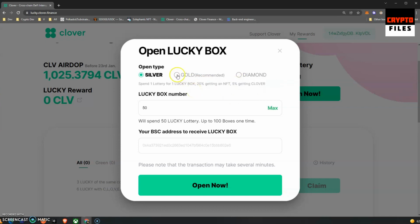Now, if you go to the gold, you spend 10 lottery tickets for one lucky box. You have a 100% chance of getting an NFT, but a 10% chance to get Clover rewards. This is cool because you get an NFT no matter what, but you're spending 10 lottery tickets. That's a bummer. I have 50, so I can only spend 5. If you spell out Clover, that's 6. 1, 2, 3, 4, 5, 6. Yeah, I just wanted to double check. So I won't even be able to spell out Clover at all. That's such a bummer. So yeah, I'm screwed. I have to use silver.